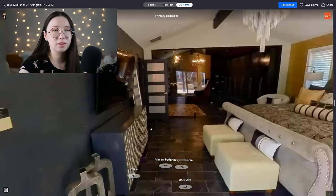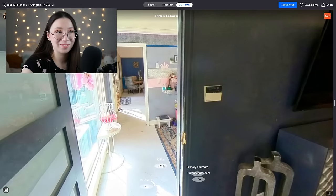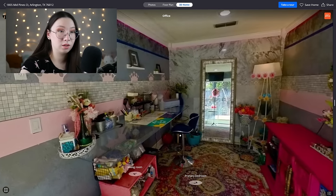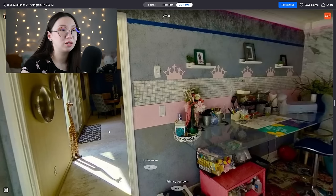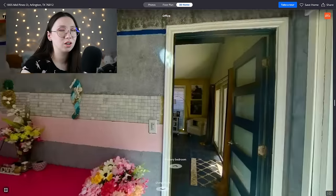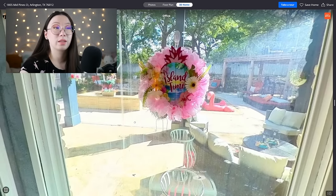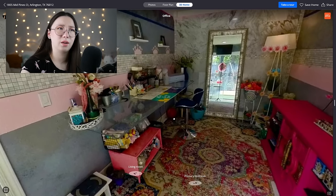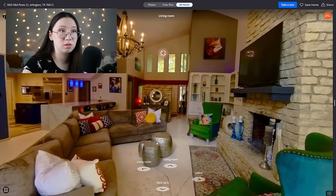Oh, there's an office right off the bedroom. That'd be great for me. Actually, this would be a good recording studio because you just shut these doors. It's not a huge space, although there's a lot of light here, and wow, okay, there's a lot going on in the backyard. We'll get to that. There's a lot going on here too, to be honest. And this comes back out into the living room.